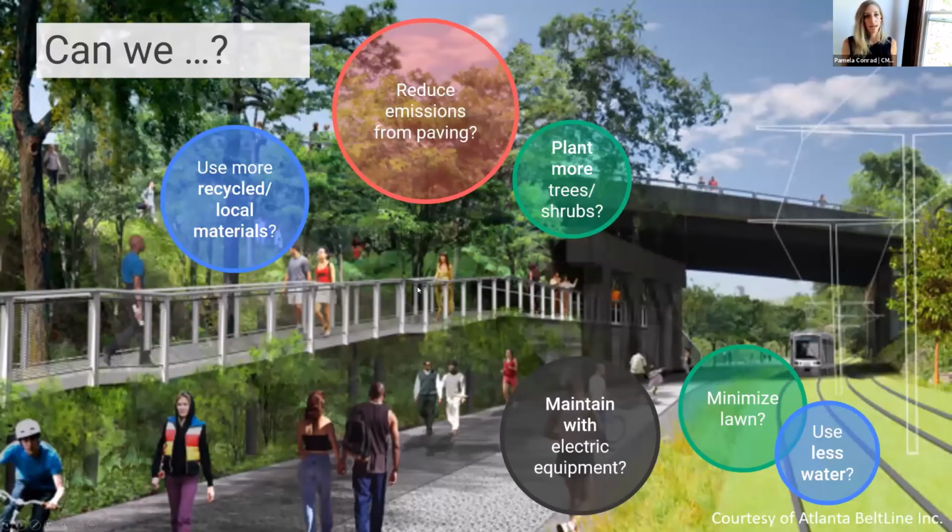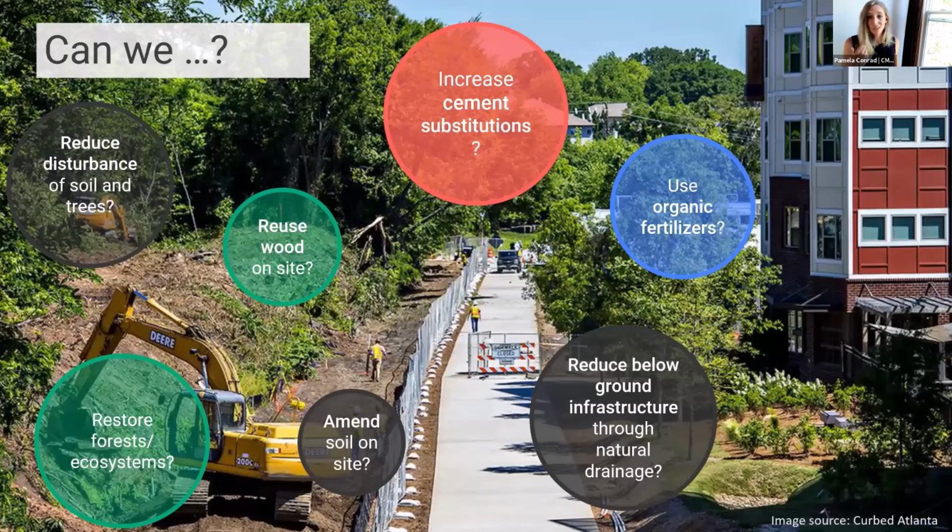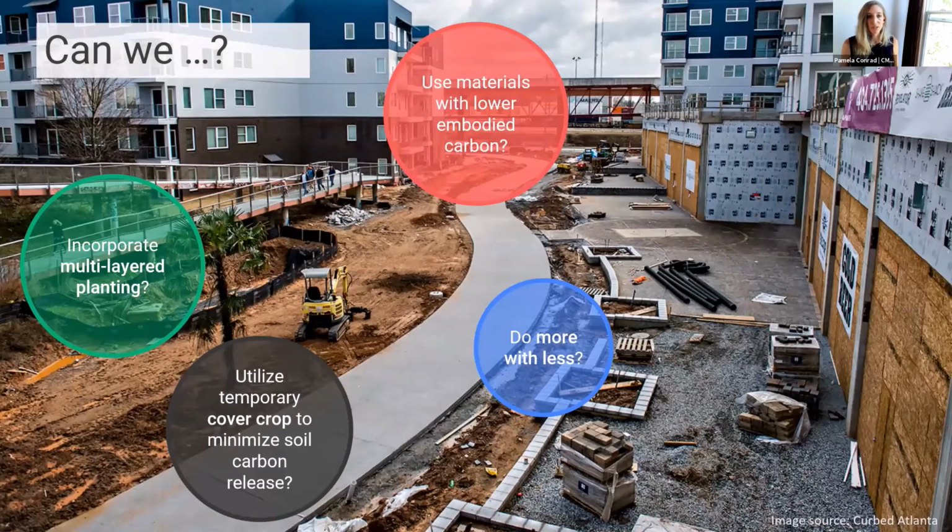And the kind of questions that we're going to be asking ourselves as a team are: how can we reduce the emissions of the paving? Can we plant more trees or shrubs? Can we use more recycled or local materials? Can it be maintained with electric equipment? Can we minimize lawn? Can we use less water? Can we increase cement substitutions? Use organic fertilizers? Reuse wood on site? Reduce the disturbance of soil? Restore forests and ecosystems? And reduce the below ground infrastructure? And again, looking for creative ways to use materials with lower embodied carbon, do more with less, potentially protect our soil carbon, and incorporate multi-layered planting strategies.